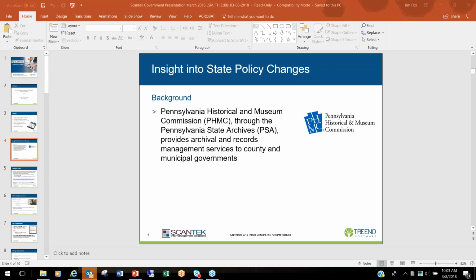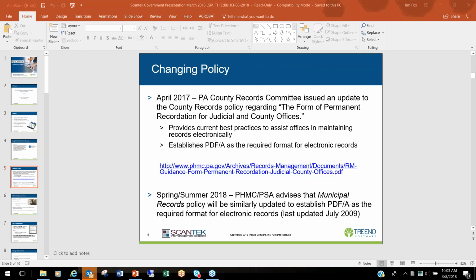As many of you know, the Pennsylvania Historical and Museum Commission, through the Pennsylvania State Archives, provides archival and records management services to county and municipal governments. So last year, in April, the Pennsylvania County Records Committee issued an update to the policy regarding the form of permanent recordation for judicial and county offices. And basically, this new policy allows for PDF-A electronic documents to replace hard copies for permanent record retention. And as you can see, there's actually a link to that policy document that you'll get when you get the actual presentation if you want to take a look at it.